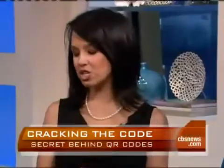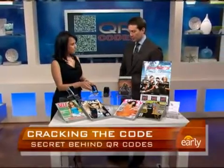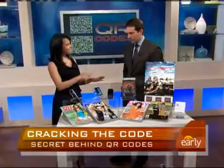As soon as you launch that application, the application will launch your camera phone. But you're taking a picture of the QR code and then it's taking it into the phone? You don't necessarily take a picture. It uses the camera to scan it. As soon as the camera reads that code, it's going to send you to wherever that QR code wants to send you. Where might we see these?